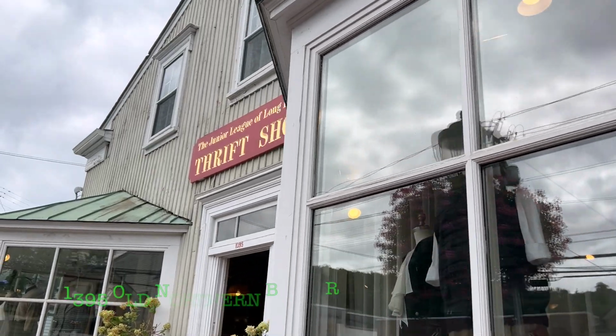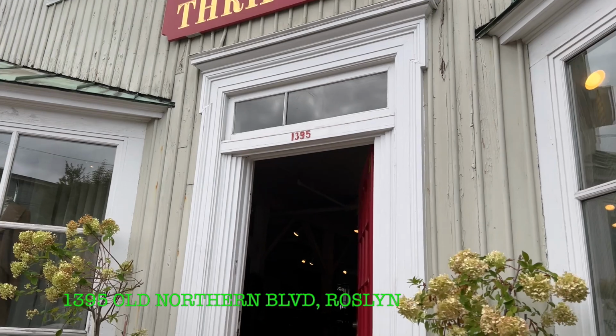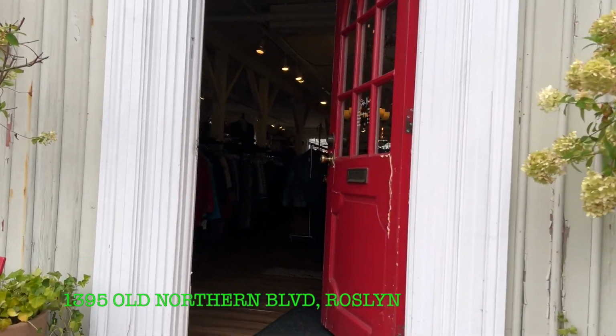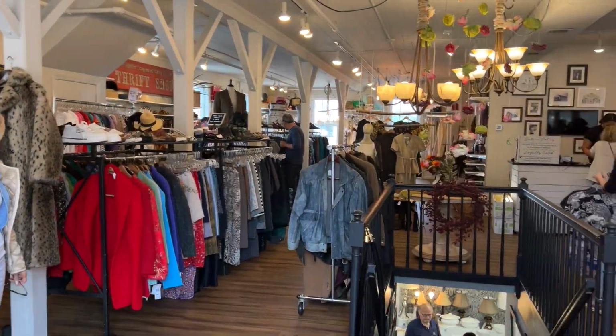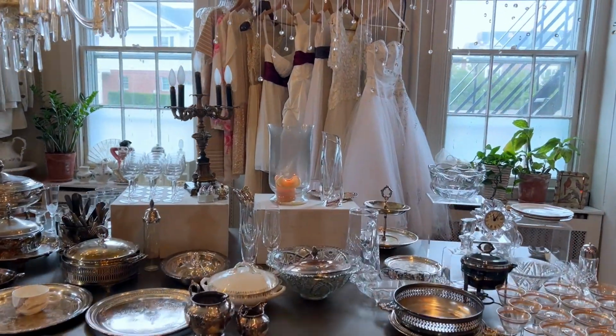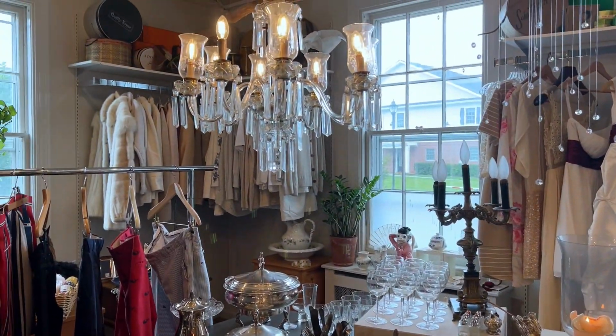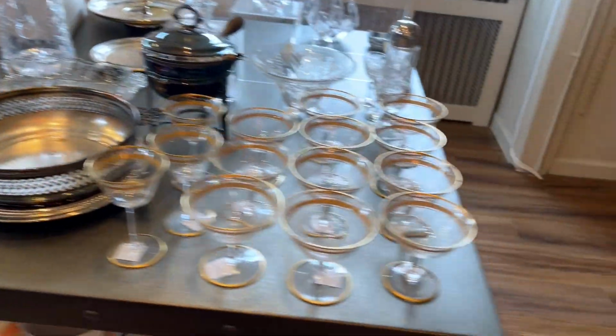Today I'm at the Junior League of Long Island Thrift Shop at 1395 Old Northern Boulevard in Roslyn, New York. I have to tell you, this is one of my favorite stores because look at this. It's like a boutique, and it is. It's a thriftique. Everything is laid out beautifully. There's so much to see in this shop, and it's 2 floors. So don't forget to go downstairs, which we'll head over shortly.